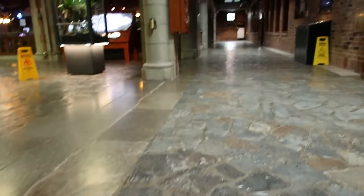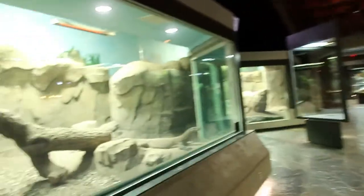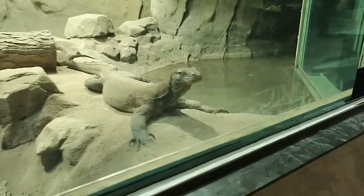I'm a sturgeon keeper. I'm an aquarist. I work with sturgeon. I should have expected that water to be freezing. I didn't. I found the reptiles. Hi, buddy.